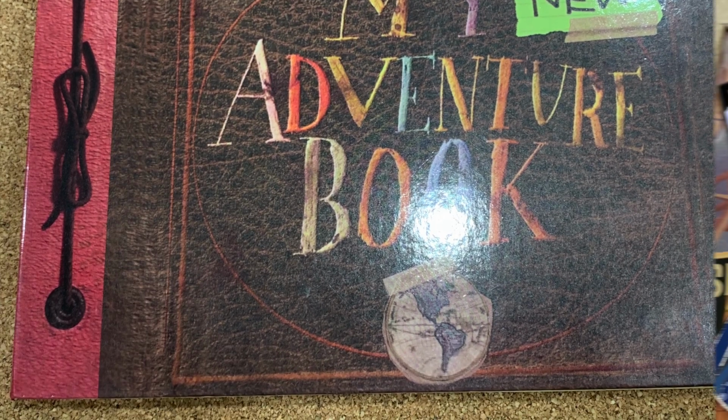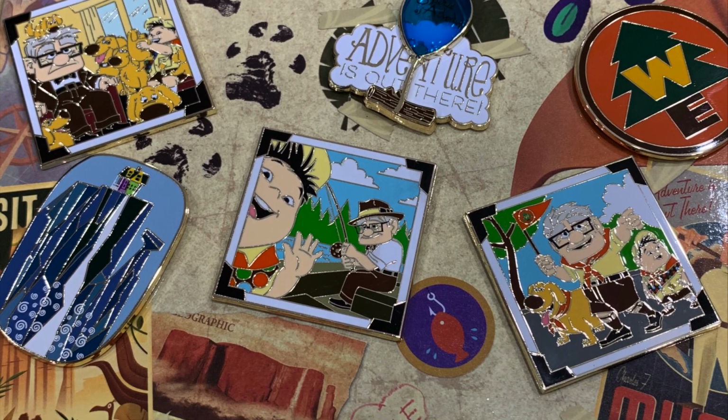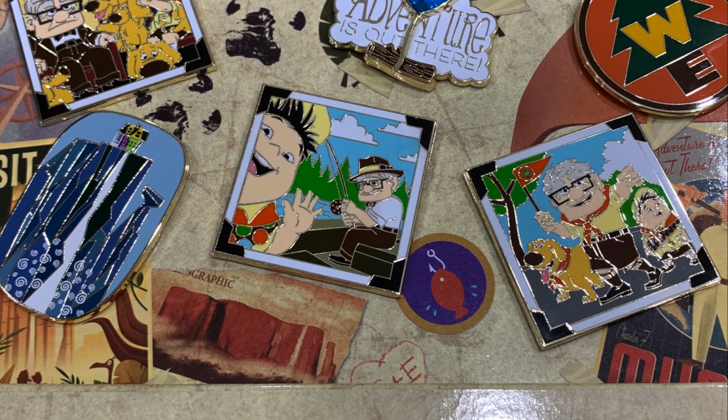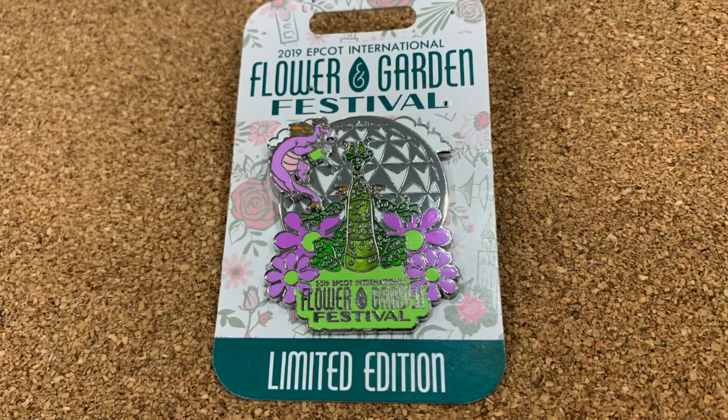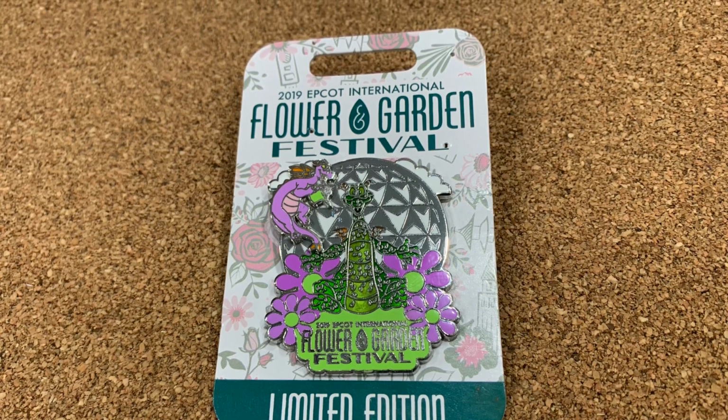And this is also part of the Up 10th anniversary. This is limited edition of 500. There were only 500 of these ever made, and I was able to be there and buy one. I could have bought several actually, but I didn't because they were expensive. Take for instance this Flower and Garden pin. This is a limited edition of 4,000, and it was only $17.99.